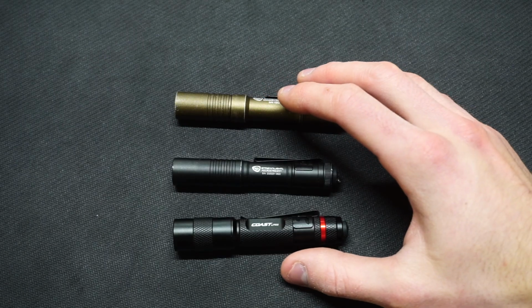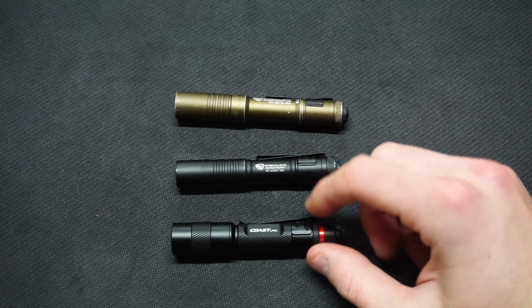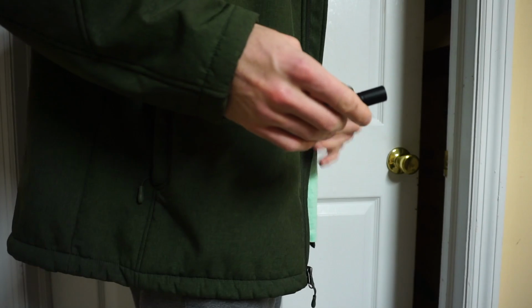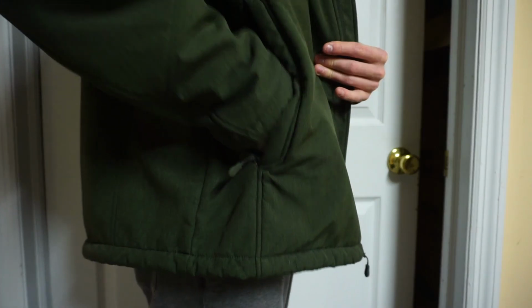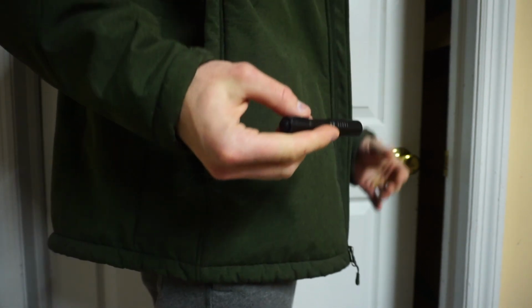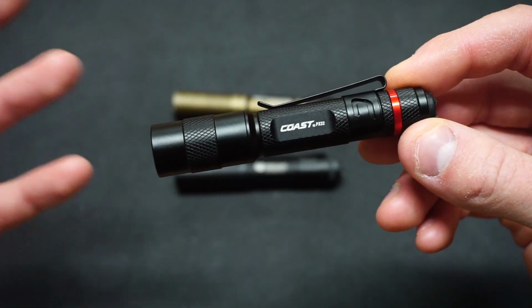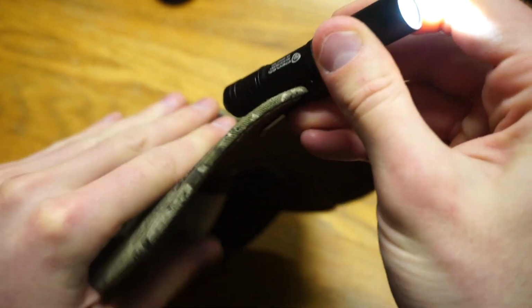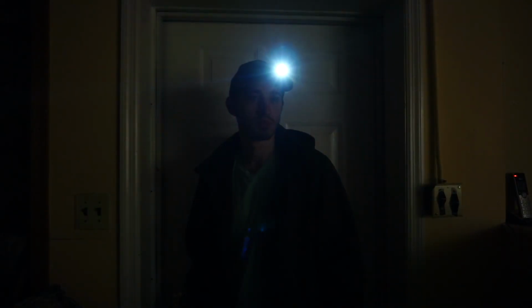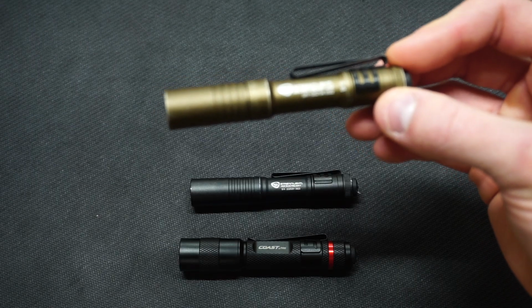So obviously a big benefit to a flashlight that just takes a single cell AAA battery like these is they're incredibly small and they can fit in your pocket really easily, or a jacket pocket that you're not even going to notice they're there. Because of their size and simplicity, they are usually pretty cheap. So this Coast here only goes for around $8 to $9. I got that one at Walmart. The Streamlight MicroStream I got on sale for about $12. And this USB MicroStream model, these go for around $30 because it is rechargeable.